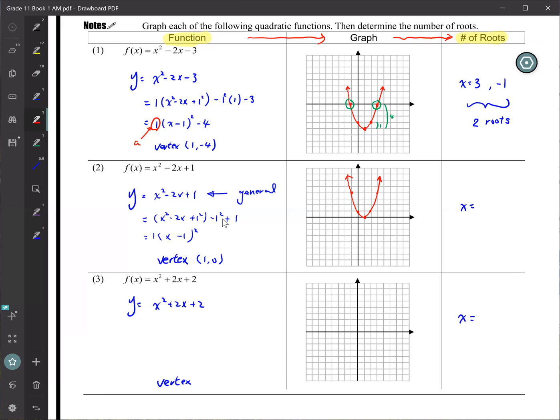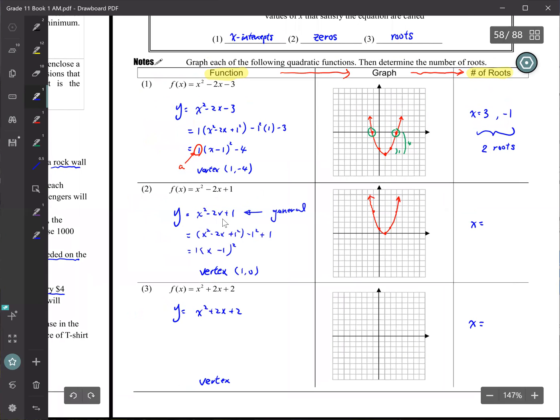Okay, so Nathan, what's the root here? It should just be 1. Yep, x equal to 1. Okay, so we have only one root.